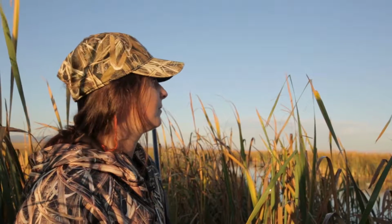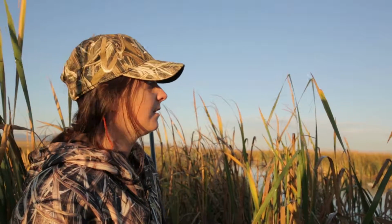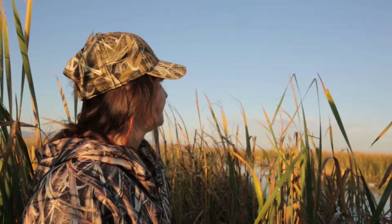Well, this duck hunt's been one of the most incredible duck hunts I've been on. It's opening day in the prairies. You can't beat it.